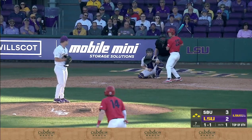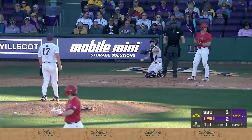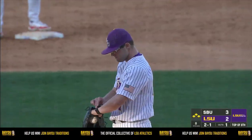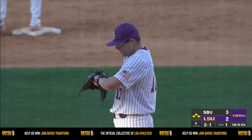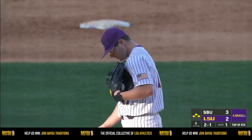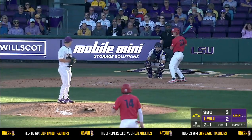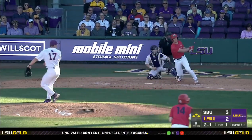Taylor with a semi-closed stance from the right side. Pitch missed inside at the belt. 2-1. Rung up at 94 miles an hour off the arm of Sam Dutton. Bases loaded, one out. 2-1.